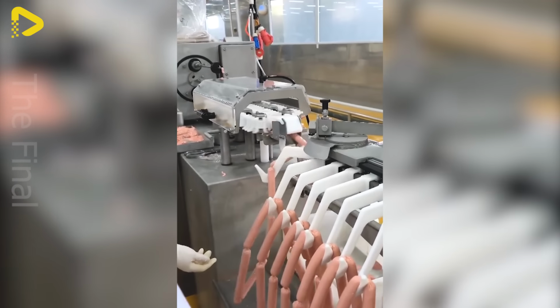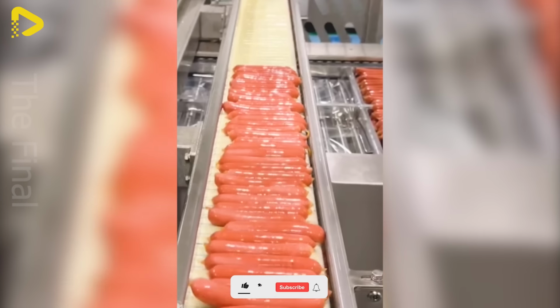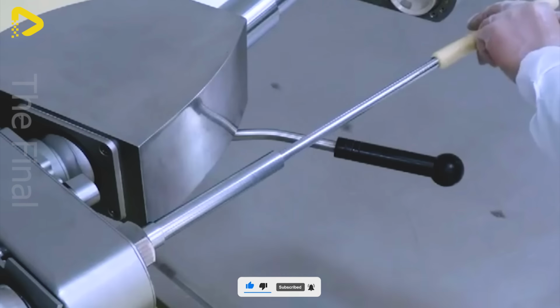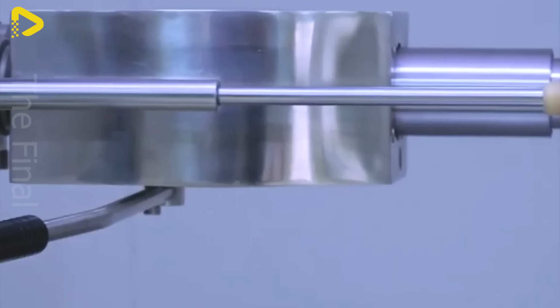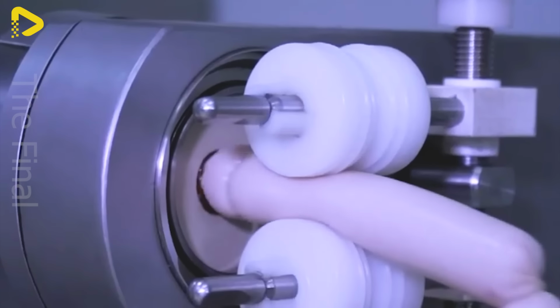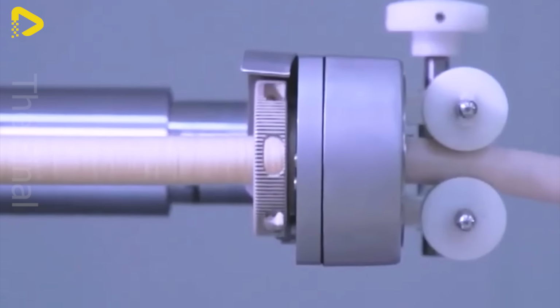Manufacturing sausages in a factory with modern machinery brings many benefits, especially in terms of food safety. Modern technology automates the production process, from processing ingredients to packaging products, reducing human intervention and the risk of contamination.